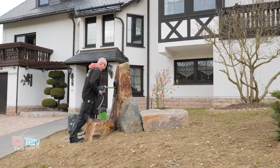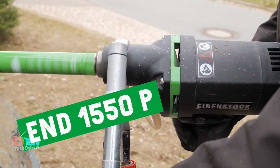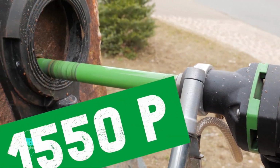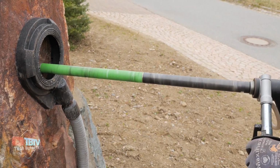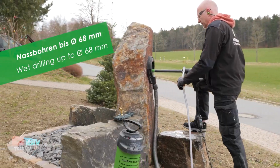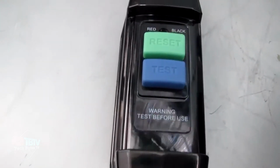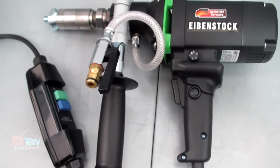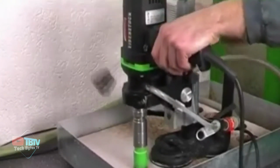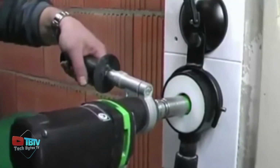Safety is key, with built-in protection against overheating and overcurrent. At 3.6 kilograms, it's portable without compromising performance. At $936, it's an investment in quality for multiple projects. The Ibenstock 50P not only completes projects efficiently, but also promises durability. It's the ultimate choice for precision and reliability in construction, whether it's electrical, plumbing, or structural. Anyone who uses it will see how it can streamline the entire process.